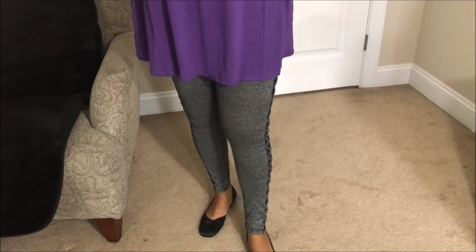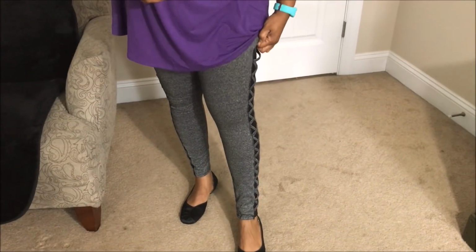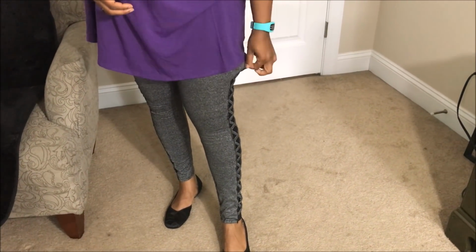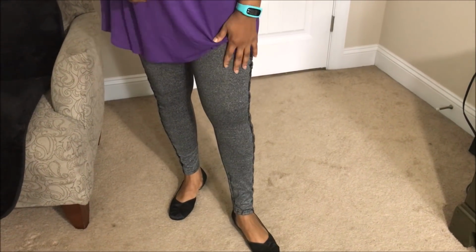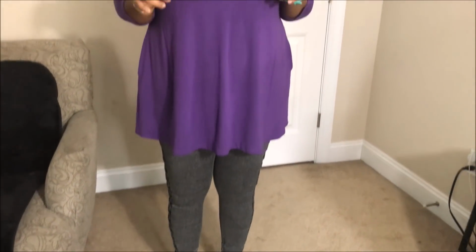I like the way they fit. They make me feel nice and snug, which is what I like to feel when I'm wearing this type of pants. It is kind of like that spandex. It's a very soft material. The only issue that I have with the pants is they're a little bit low rise. And I don't like low rise pants because I always feel like I'm trying to keep pulling them up, or, you know, that's just a feeling that I have.